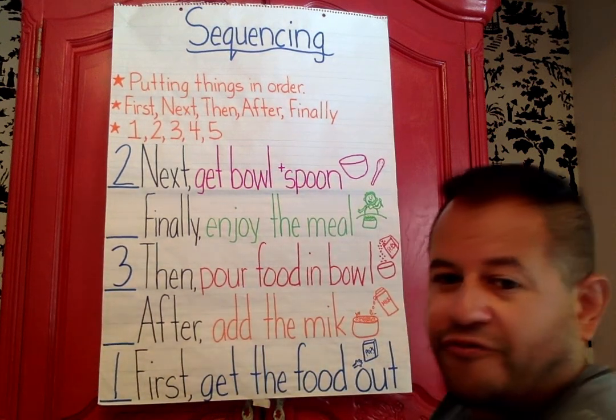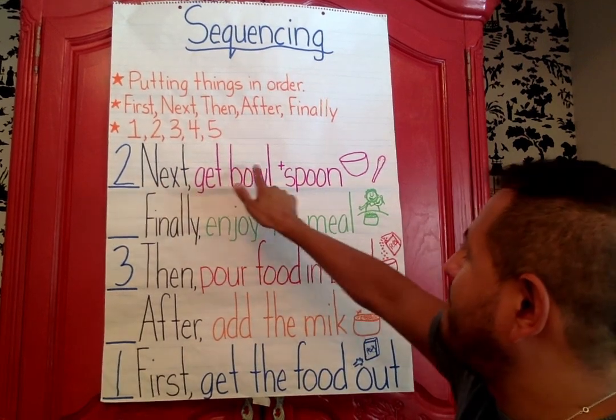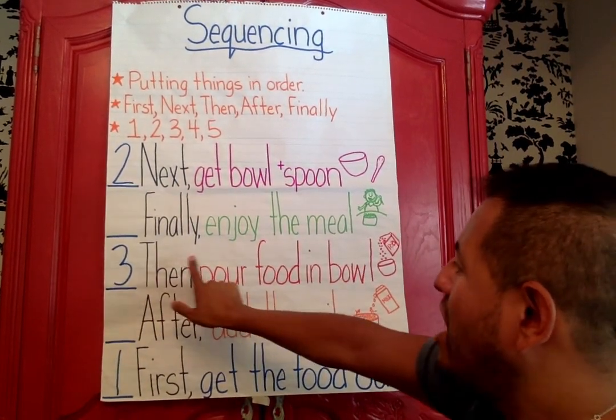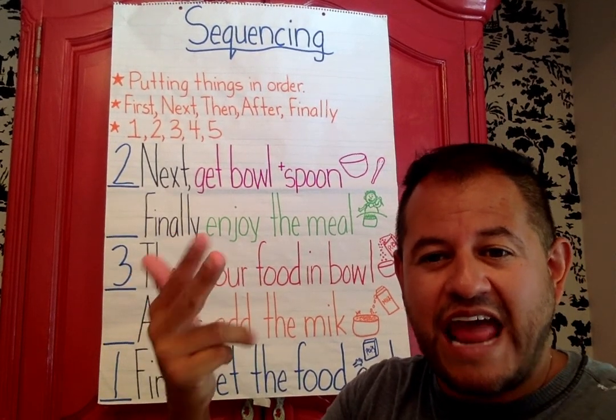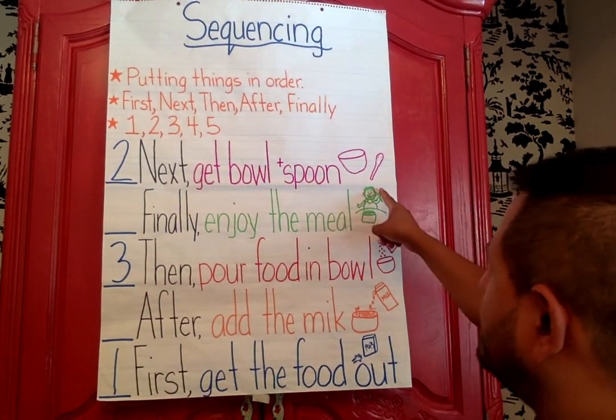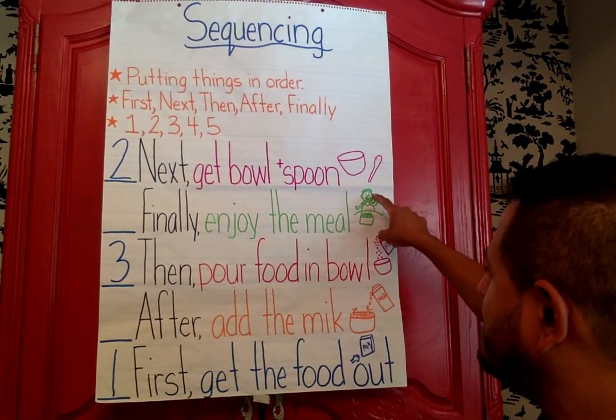All right. So first, get the food out. Next, get bowl and spoon. Then pour food in bowl. First, next, then, after. Picture clue? Oh, that looks like me eating. All right, I have two choices left, the green or the orange.